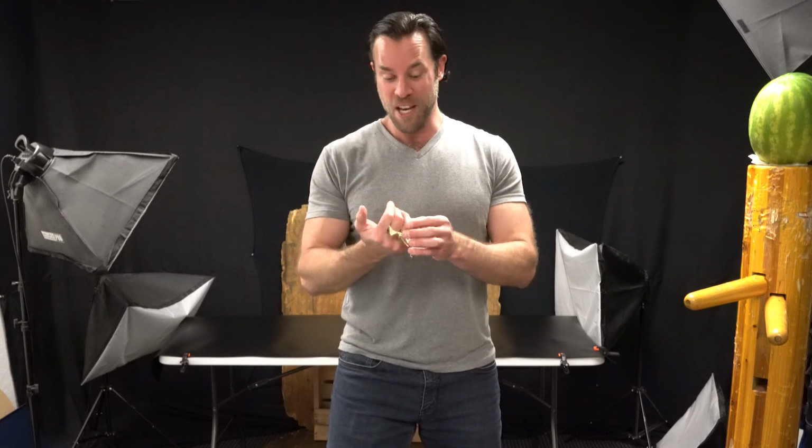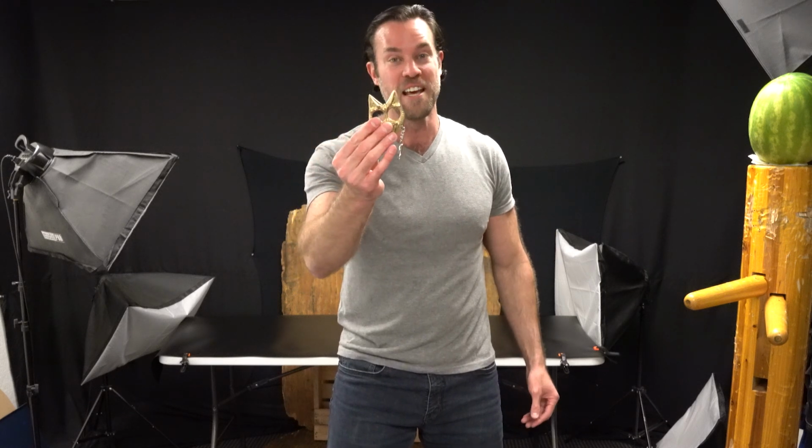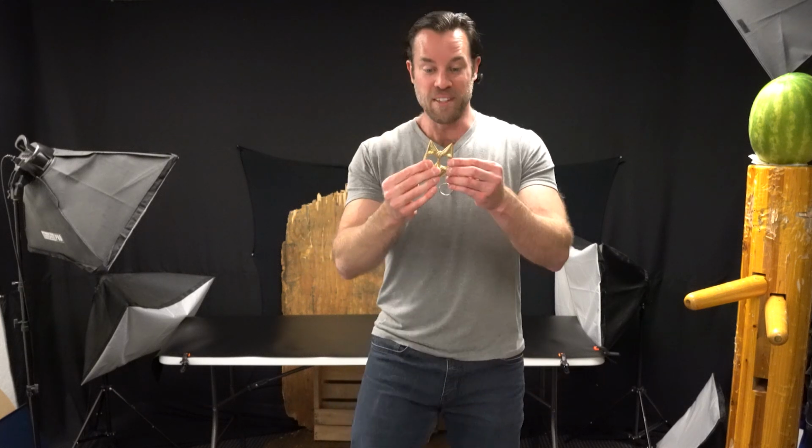You could definitely use that for self-defense, but you need to be aware of this. Check your local laws to make sure this is legal in your area because every city, state, country, municipality has different laws when it comes to these kind of things, and you don't want to get yourself in trouble by carrying something that's illegal in your area. But this is really cool. I like this a lot.